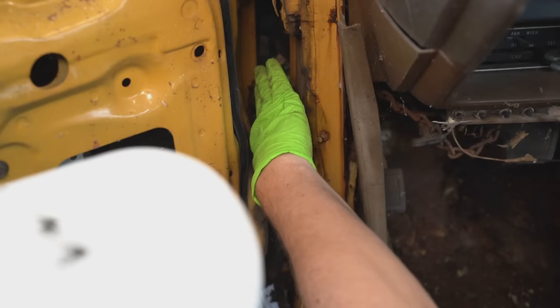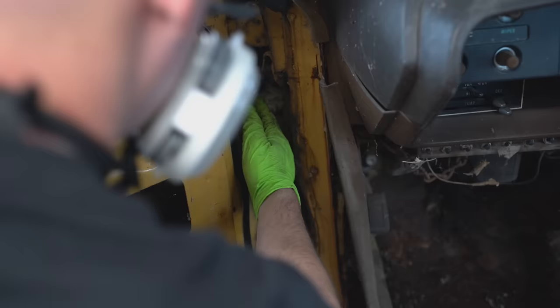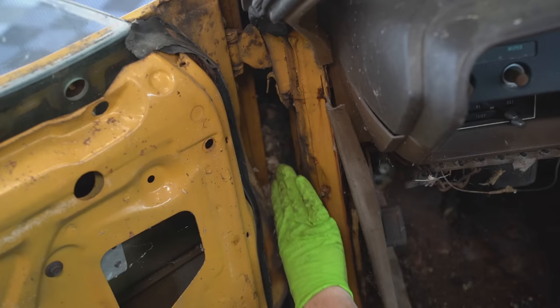It feels wet, so that means I'm just touching a bunch of... Hang on, I should put my mask on. Did I get my white hat all dirty? Ew. A mouse nest in a door jamb, that's a new one. Yeah, we're gonna have to suck the rest of this out.